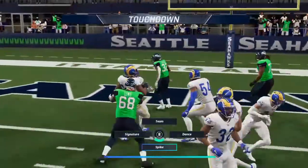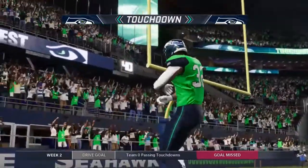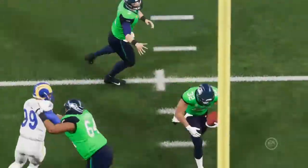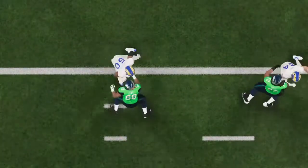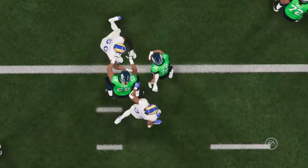And he is in for the Seattle touchdown. Chris Carson, his 2nd touchdown on the season. And the Seahawks are able to stretch that lead out a bit further. Well, they decided to run it in and got it done on 3rd and goal. A lot of times, that's a passing play.